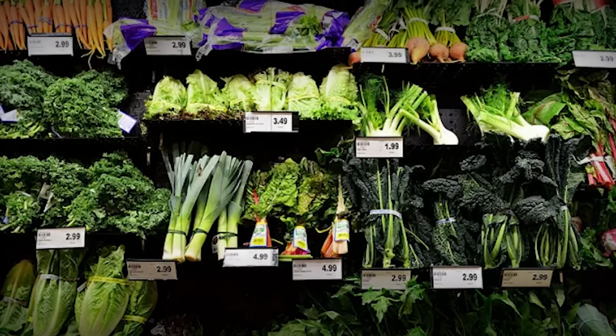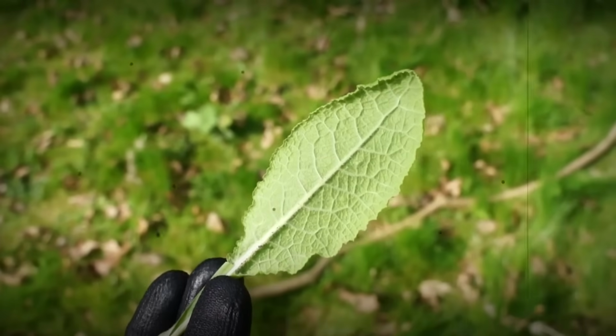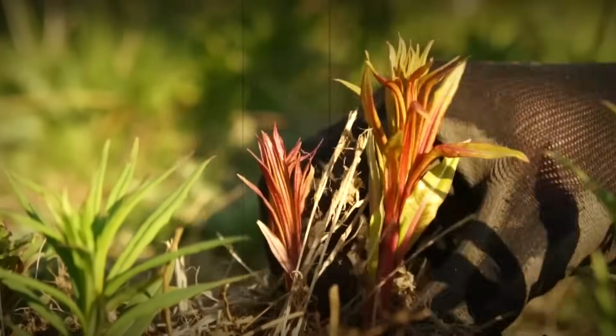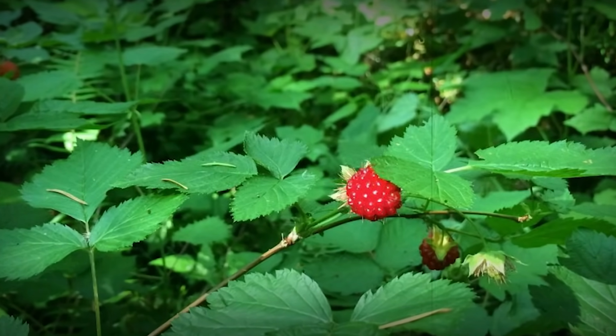20. Eating wild plants. When grocery stores were out of reach and money was tight, people turned to nature for food. Foraging became an essential skill, with families gathering wild plants to supplement their meals. What many saw as weeds, others recognized as free, nutritious food.